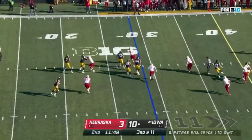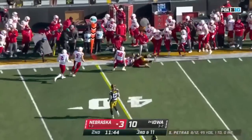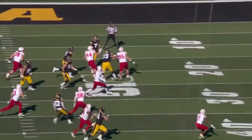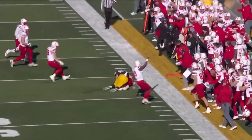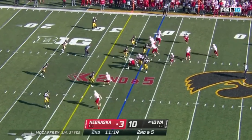Petrus. Plenty of time. Throws and picked off. DiCaprio Boodle makes the pick. Fifth pick of the season for Petrus. Freshman all over the place.